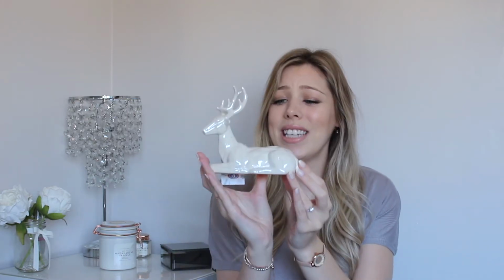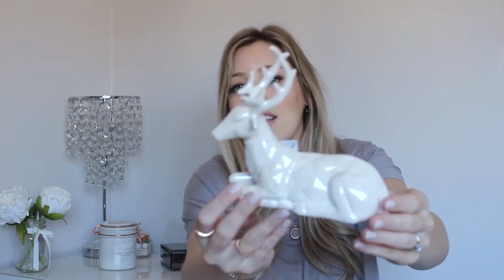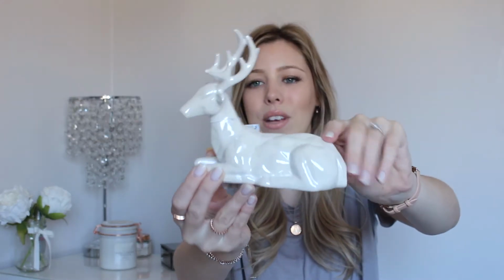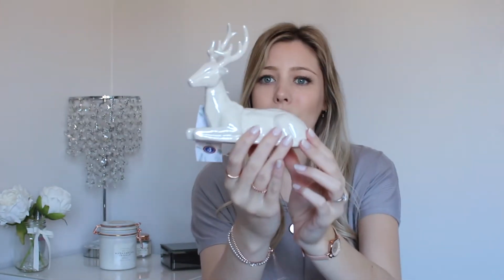The last thing I grabbed from B&M was this really cute stag. I absolutely loved him. He won't be to everybody's taste, but he has like this sort of shimmer to him and this sort of pattern, so he sparkles. This was £3, and this is, again, I think from their Nordic range, but he is really sweet, and he's also going to live in the background of my videos closer to Christmas. So yeah, that is literally everything I got in B&M.